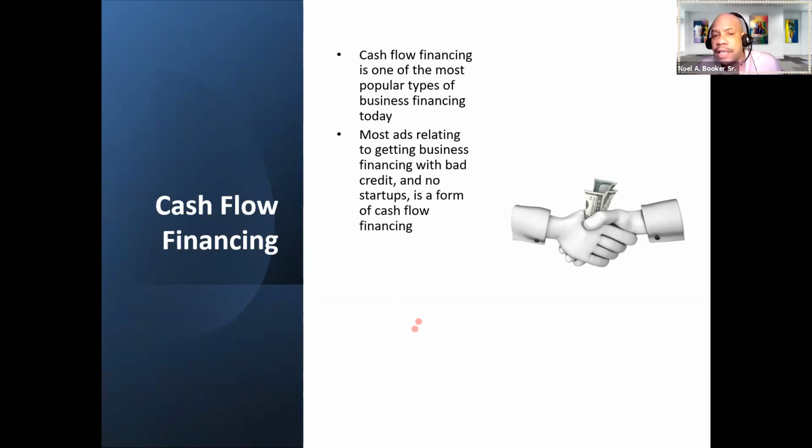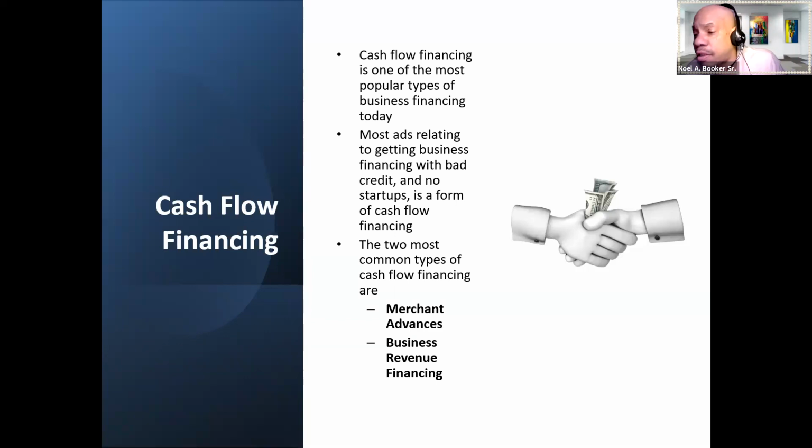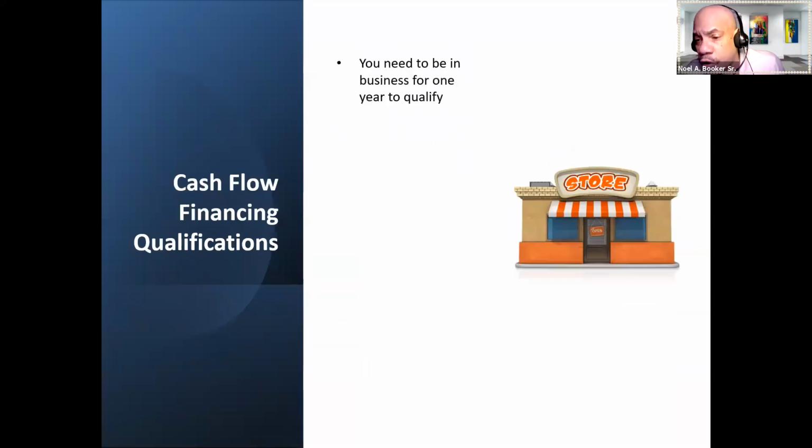And also they want to see that you operate this account well. They want to know that they're going to have the money when it's time for them to get paid. And you don't even need credit for this. You just need cash flow. Now, this is not for everybody because it's expensive, right? So it's for businesses that are in a situation. Cash flow finance. Okay. Let's go to the next one.